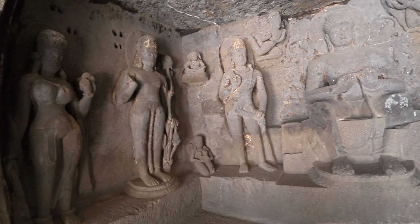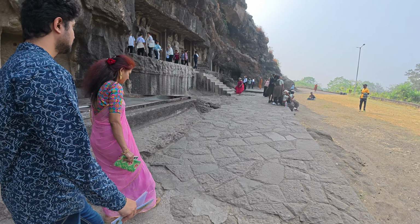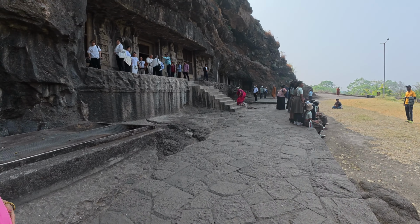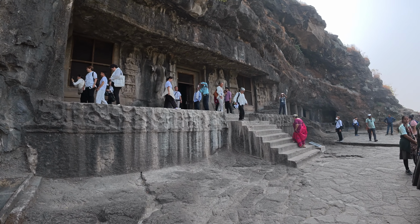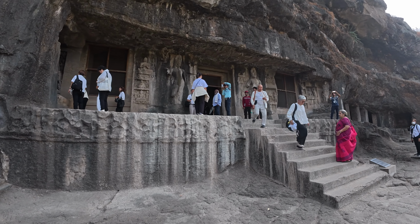It's so nice to see visitors from all over the world coming over to see the cultural heritage of India. Many of them find a deep connection with their very own roots, and that actually means a lot.